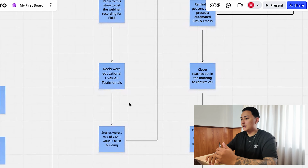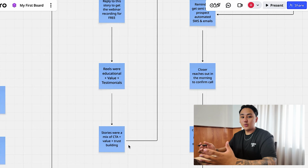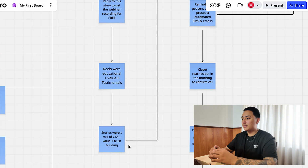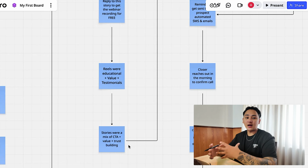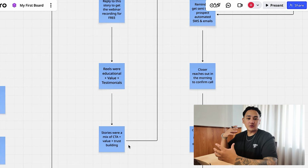Reels were also very educational, a lot of value-based and a lot of testimonial-based content, just so they're constantly seeing results, and we created a lot of scarcity in there as well. So stories were a mix of CTAs, value, and trust building, and that was one key thing that helped us grow at a large scale for that specific month, because we had a lot of trust from individuals looking at our YouTube, getting funneled onto our webinar, and also getting funneled onto the book a call as well.